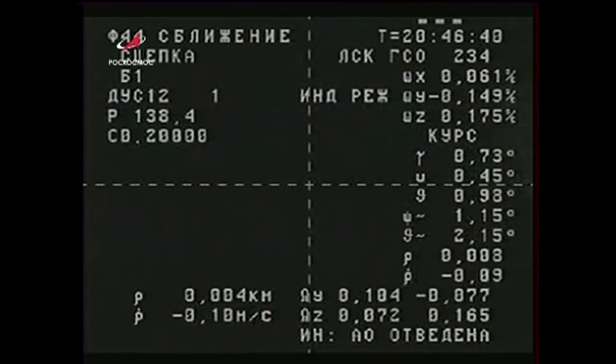The docking mode is master. It's in the indicator mode. Copy all.